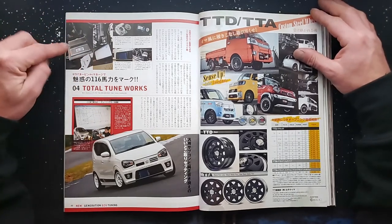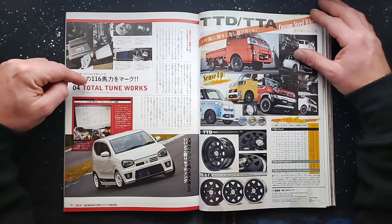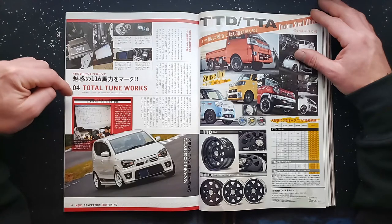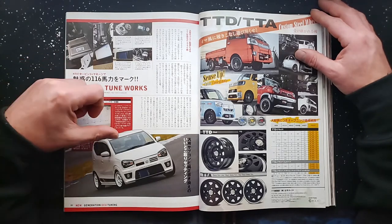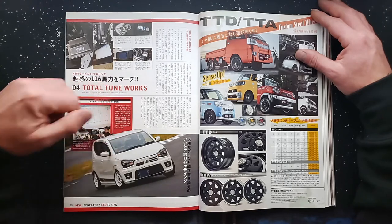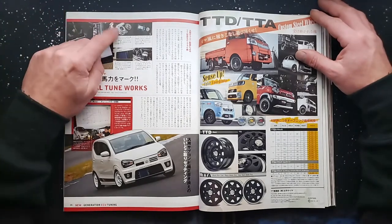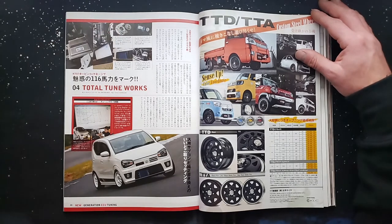All right, over here we are tuning the HA36S, 116 horsepower. Okay, but 116 horsepower from that, I think that's quite low, personally. If you can get 120 out of a Cappuccino, why is this one not as good? They're not tuning it as well. They're still using the HT07 turbo. That is interesting. I'm surprised that bolts on.